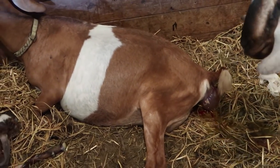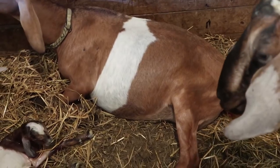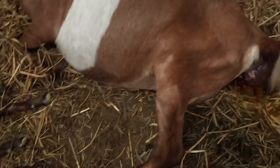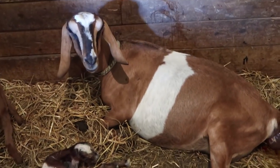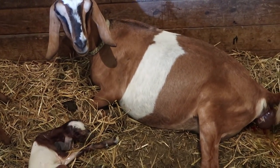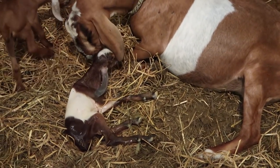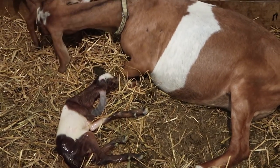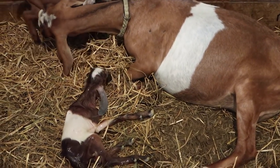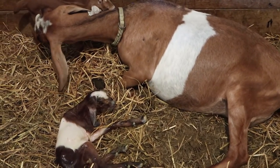Seems like her calcium is starting to work and she's pushing well for the next kid. So we're going to go ahead and hopefully let that happen on its own. And if she needs help, we'll help her. Beautiful banded buckling. I want that in female form from her. That was my hope. So let's hope she has a doling that looks just like that. Beautiful boy, though.